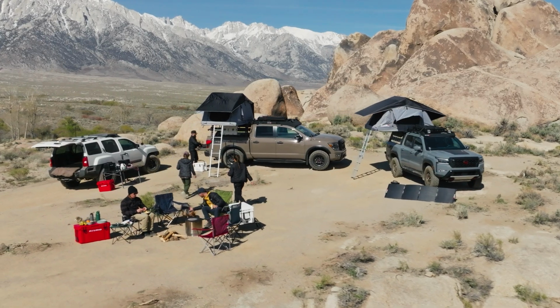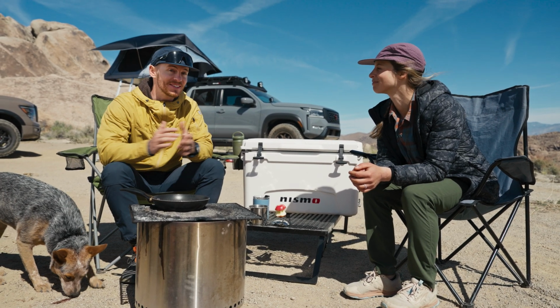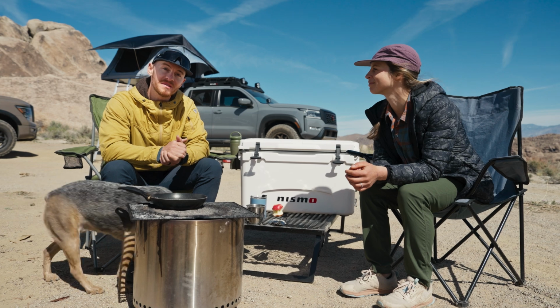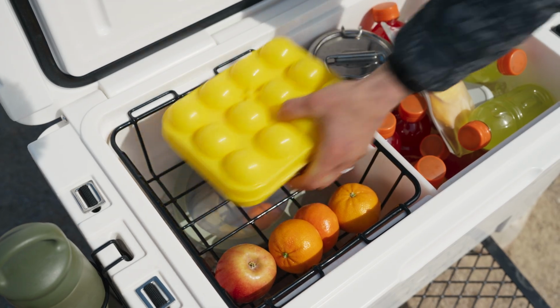Good morning, everybody. Yesterday, we had an epic day of off-roading and hanging out with our friends. And today, we're gonna go check out the Cerro Gordo ghost town. But first, I think we're gonna get some breakfast going. Oh yeah, let's go. NISMO hooked us up with a ton of coolers. We went all in on packing.